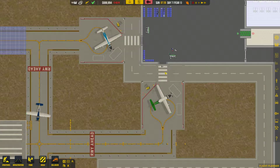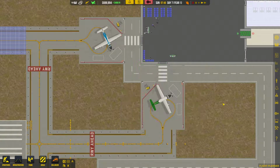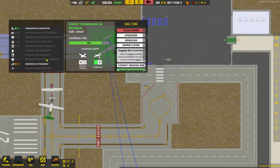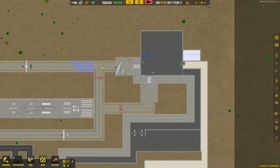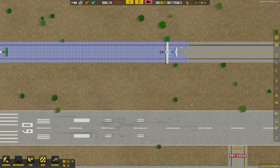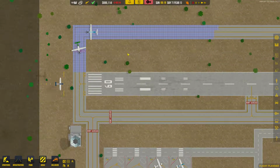Let's have a look at, yeah, these passengers are now going to start boarding. If we have a look at the gate, the plane is now taking off. If we have a look at this gate, boarding in progress, 8 out of 8, the plane is now taking off. So that is good. They've just taxied straight over a partially completed construction zone. That's interesting, that. The builders are just being squashed. And again, these takeoffs are continuing to happen west to east.